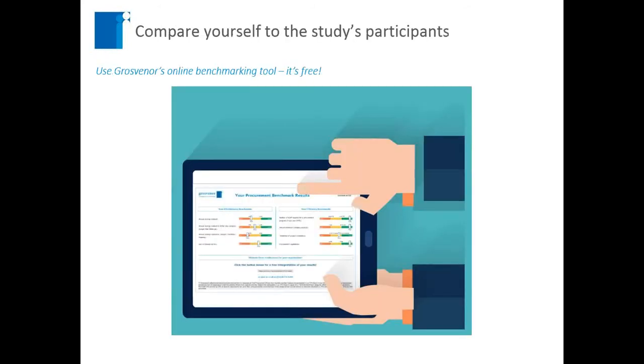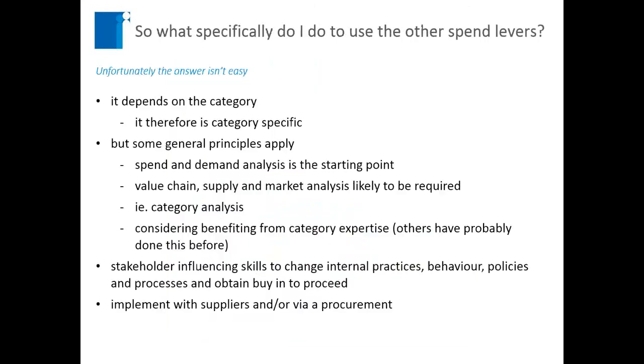All right, if you want to find out in a more structured way, we have an online benchmarking tool that you may have already seen. What we'll actually do after this session, we'll send you a link to the online benchmarking tool. And you can just key in your numbers and you'll find out where you actually sit, whether you are a champion, whether you're a follower, or if you're a laggard. And it should give you a sort of first indication of where you can improve. It's completely free to use, so please feel free to play around with it a bit.